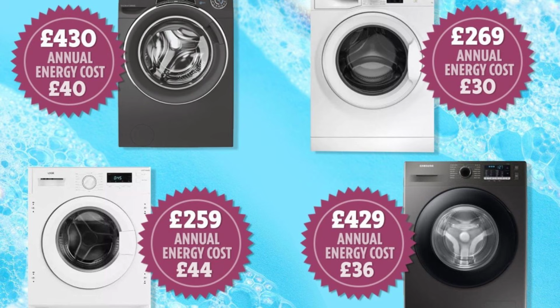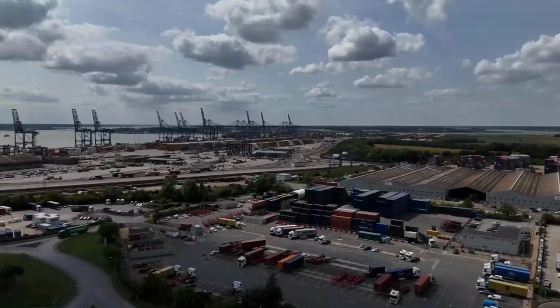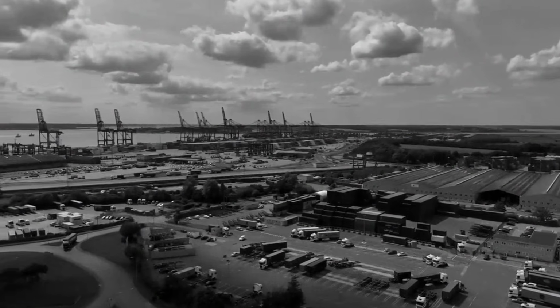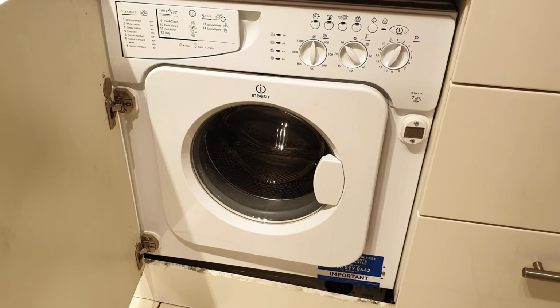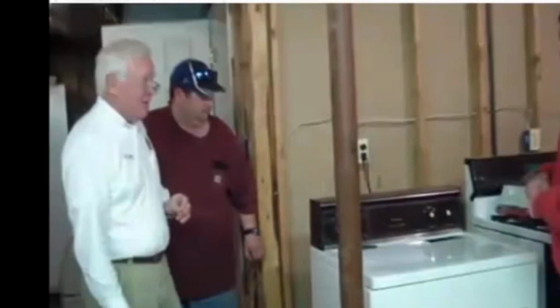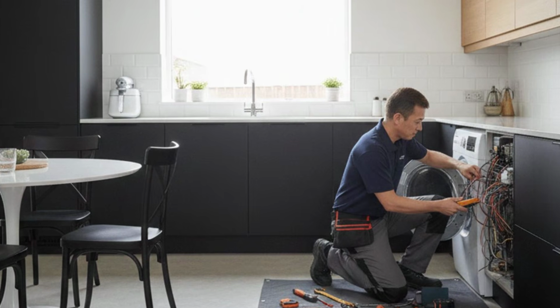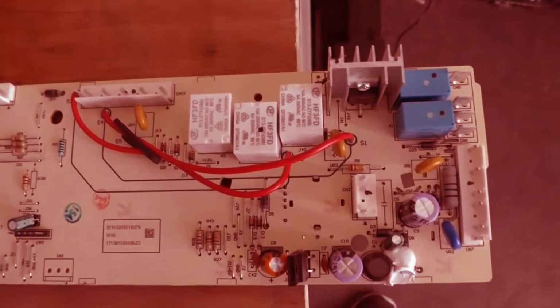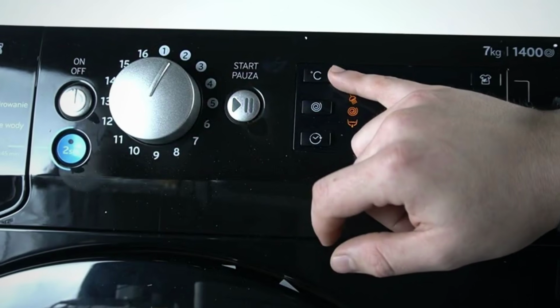Second, we get rinsed on price. Post-Brexit import friction and a retail landscape consolidated around a small number of major chains means you are paying a British premium for something that frequently fails faster than it should. Third, repair availability outside London and major cities is a genuine problem. Getting a washing machine fixed in 2026 is harder, slower, and more expensive than it was in 2016. The machines have more components to fail, the engineers are fewer, the wait times are longer.